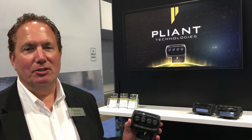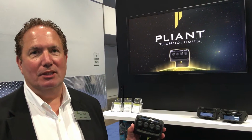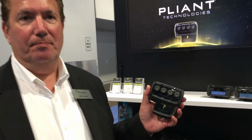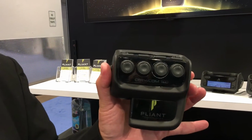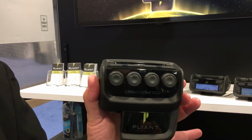Rosen with Pliant Technologies. We're here at InfoComm 2016, and we're showing our new Crewcom wireless intercom system. This is a really revolutionary system. It begins with a new package. This is the Crewcom Bell Pack.